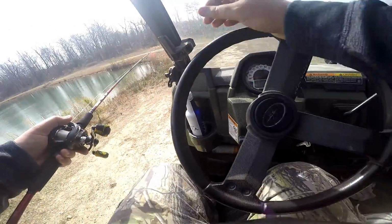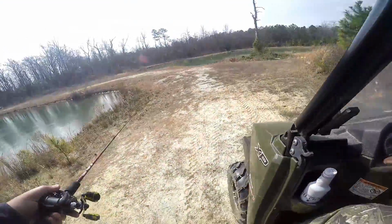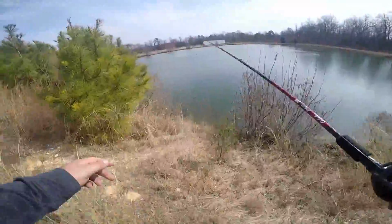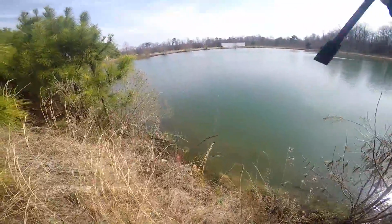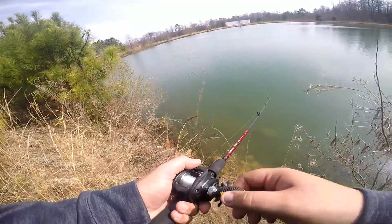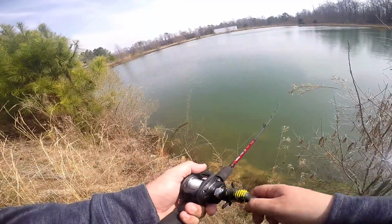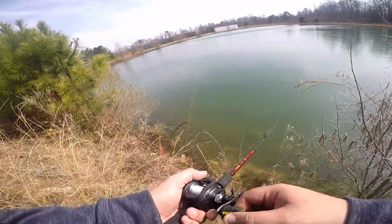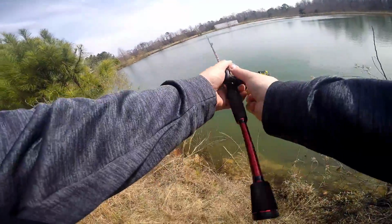Got all kinds of fish rolling around here with the wind. All right. Now this right here is where I lost that one fish a couple weeks back on this same exact crank. So we're going to see if we can run it along parallel with this shoreline and see if we can't find one hanging out here. This water is so pretty.